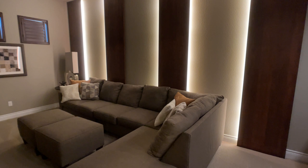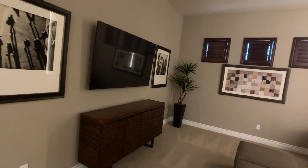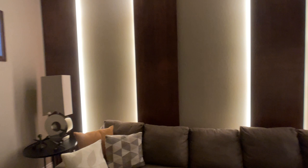Here's the media room. This can be a number of rooms, but media is kind of how it's set up. Good size room. We've got some LED lights behind that. That's nice. And then over here, we've got a full bar set up.